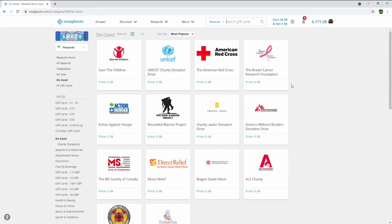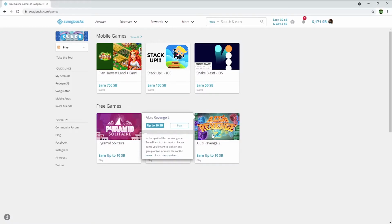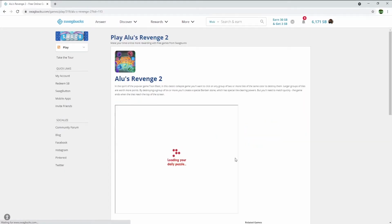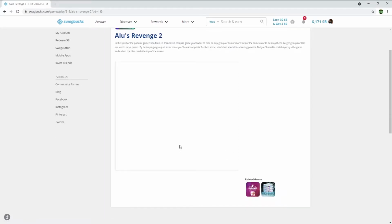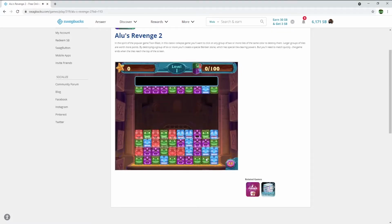To earn up to 10 points per day by playing games, you can now access it directly in the More section and select Play. The game I played constantly every single day for the whole month of April was Alos Revenge. It's a game where you need to click on at least 2 different bricks of the same color to make them disappear, and you need to make sure the bricks never reach the top.